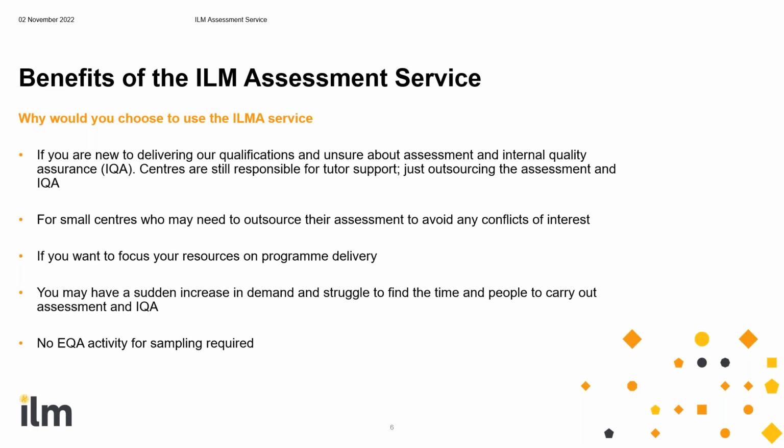But there are lots of reasons. You might be new to delivering our qualifications, maybe unsure about the whole process, and we can take that burden away from you. We have new centres sometimes who shadow mark or ghost mark themselves and compare it to the marks and the feedback that the ILMA service has provided, just to help develop their confidence and their skills in that marking. We also have some large employers who have internal teams delivering the programmes, but delivery is their area of expertise, and so they don't want the assessment, so we pick up the assessment and the IQA for that.